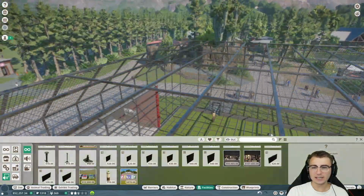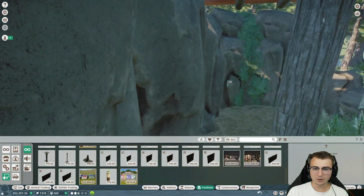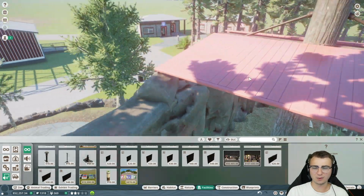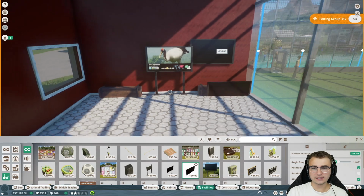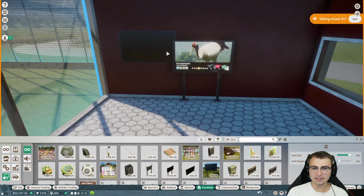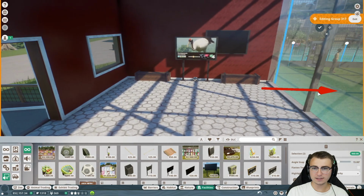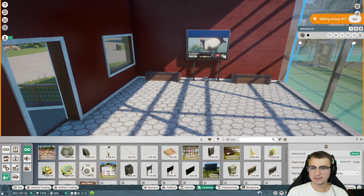But if those cameras exist, like we have another one over here, why wouldn't you be able to tether them to a monitor? Like, what purpose do they serve otherwise? Anyways, since we do actually have a wall to mount these habitat education boards onto, I think I'm gonna ditch these and try this instead. Let's select both of them, and then we'll just drag them into the middle of the room, like so. That seems pretty good to me.